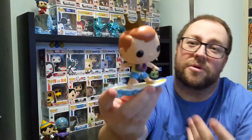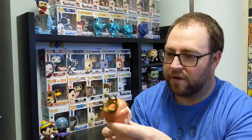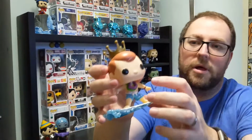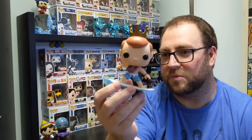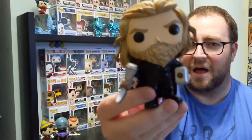And it's the only Freddie Funko I've got. It's my first and only thus far. And it's great. Freddie Funko is a great character. He works really well in Funko form, or pop form, with his little freckles and stuff. And yeah, it's a fun day's pop as well. So, it's fantastic. Next up, number 7 is Thor.